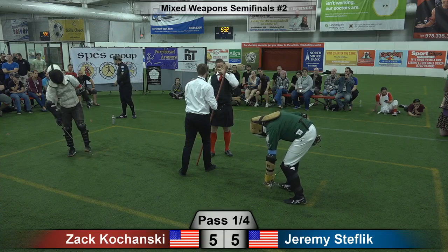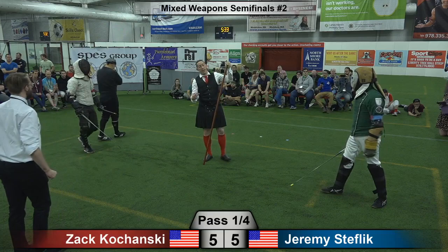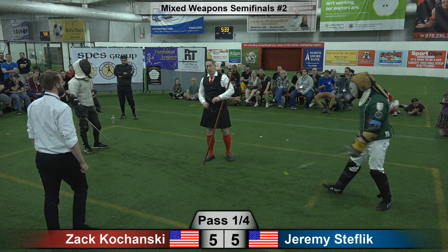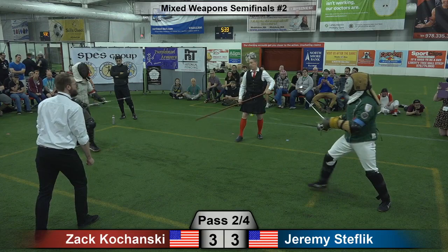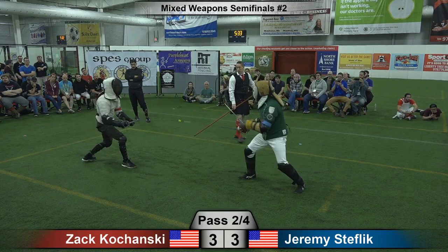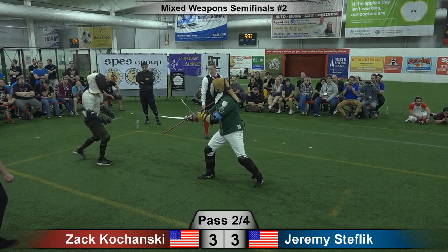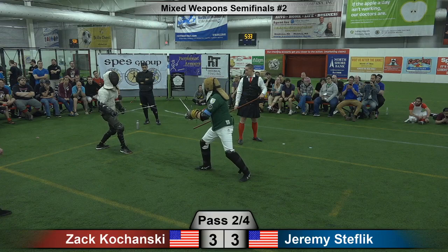The interesting thing with rapier and main gauche is that while the main gauche is usually used as a defensive weapon or a deflecting weapon, it can also be used as a thrusting weapon itself. Exchange of thrusts, both of them manage to slip past the parries. Some footwork moving in and out, finding range, finding the opening. Yeah. Looks like Zack is trying to test his opponent's measure and work out what the distance is at which he can pull an attack without getting so close that he can still successfully parry.